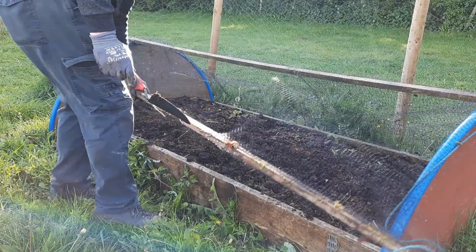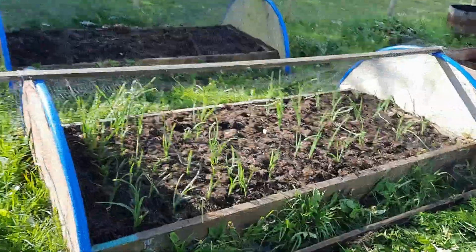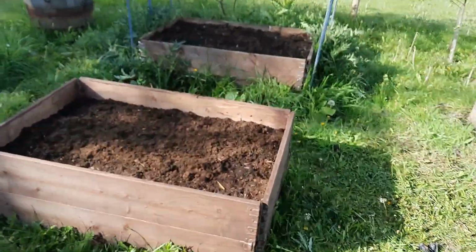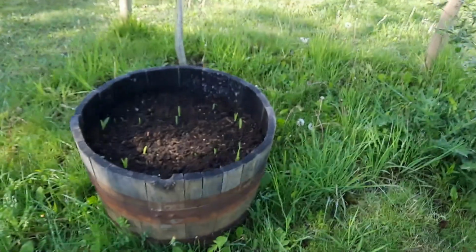Right. Well, that's the raised beds weeded, looking very nice. Just unfortunate that some of them look very empty. But not to worry, we've still got plenty of stuff in the ground that's growing. And really pleased to see the sweet corn popping up.